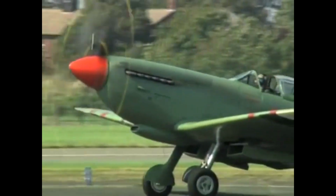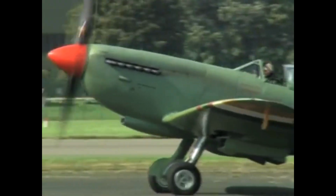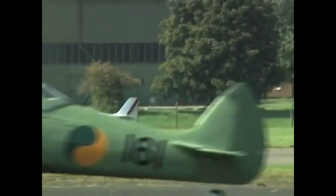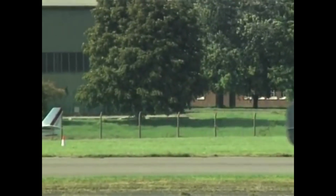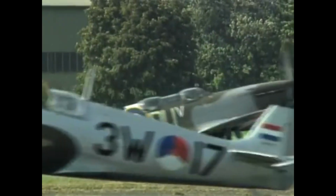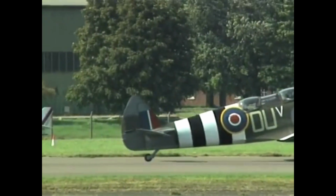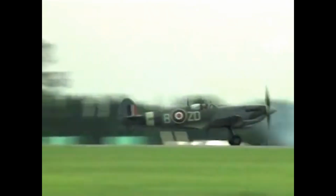In the summer of 1940, the RAF flew countless sorties against the German Luftwaffe's fighters and bombers. Along with the Hawker Hurricane, the Spitfire brought victory in the Battle of Britain, and afterwards demonstrated its superb qualities on every major battlefront. As a tribute to those pilots, Biggin Hill Airfair recreates a Spitfire Scramble.